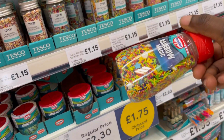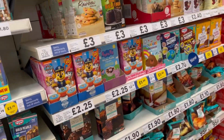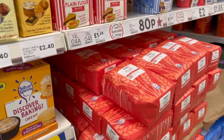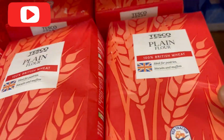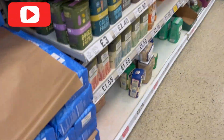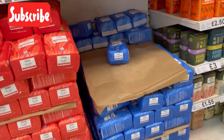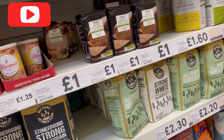If you want these sprinkles for your cake decoration, you can see the prices listed out right here. This cake mix, all you need to do is just mix and pour in your pan. This self-raising flour and plain flour. I need plain flour because I have baking powder already. But if you're going for self-raising flour, you don't need baking powder. Yeah, that's just the difference.